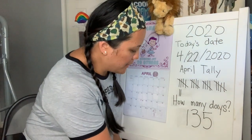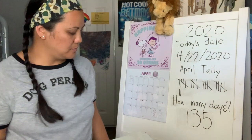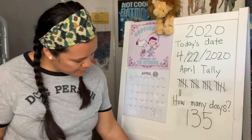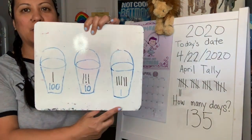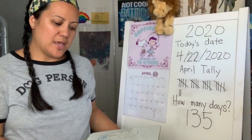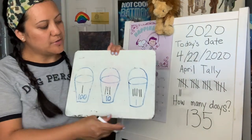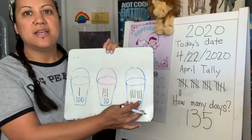All right. So I have my buckets right here. Sorry about that. I have my buckets, my 100 bucket, my 10s bucket, my 1s bucket. I'm going to add one more straw to the 1s bucket. And now yesterday we had 5. So now I'm going to add one more. Now we have 6. So we have 6 in the 1s bucket.